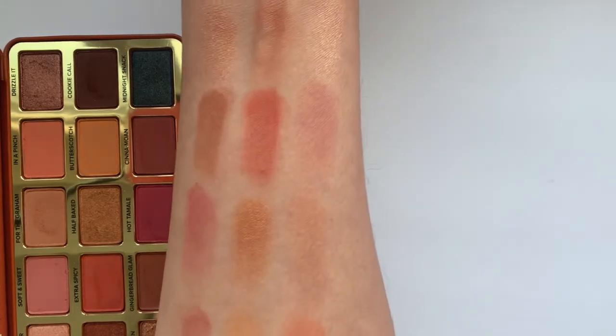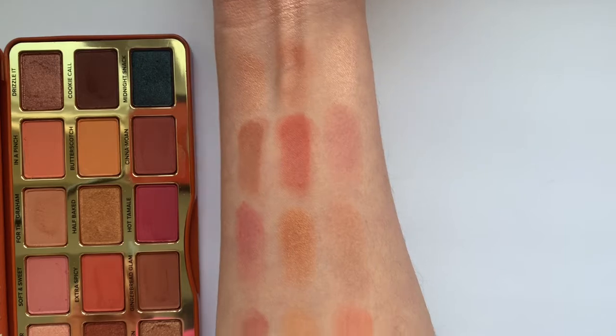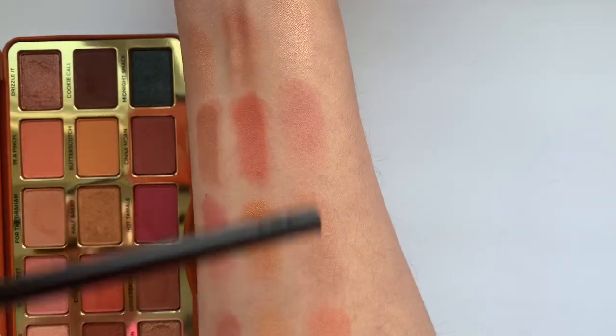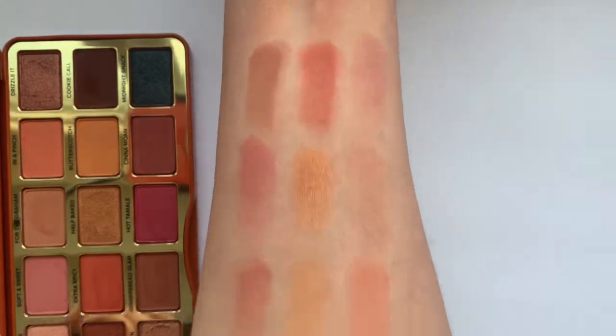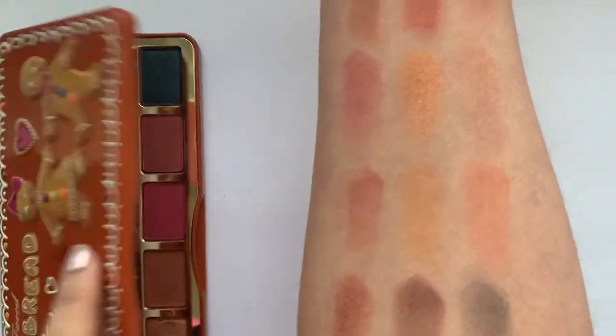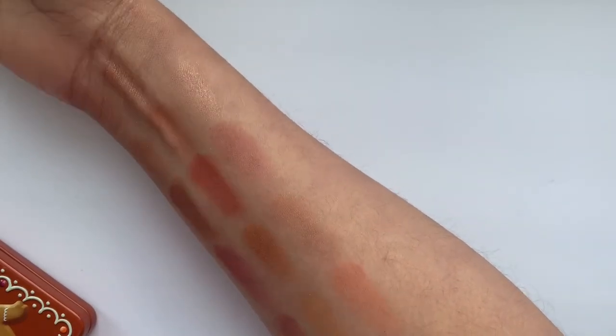Too Faced Gingerbread Extra Spicy Palette swatched. So this is basically the top row, the second row, and the third row of the palette. So that's that.